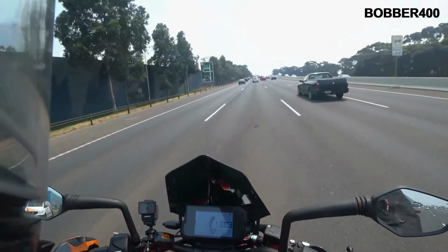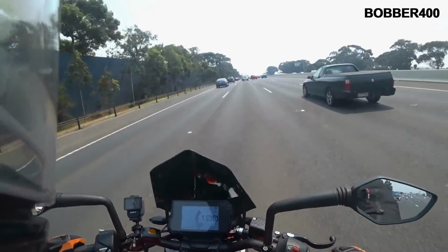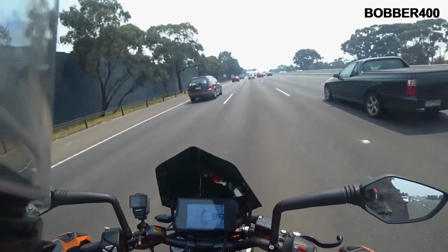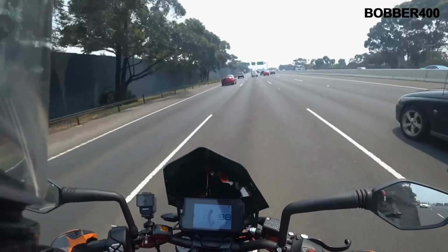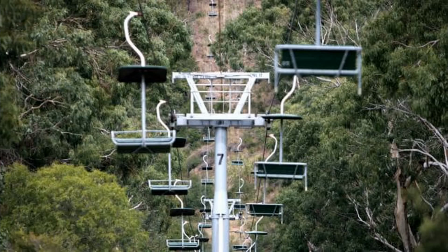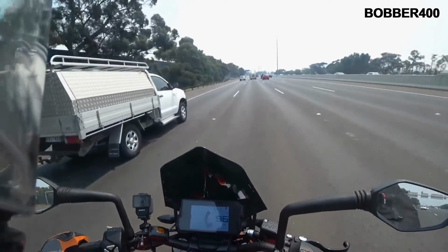Hey guys, a little bit about Arthur's Seat chairlift. It's actually a gondola lift. Construction commenced in October 2015 and it was finished in September 2016 at a cost of $20 million. It was officially opened on December 3rd, 2016. It replaced the chairlift that was there, which was closed in 2006 after quite a few issues about safety.